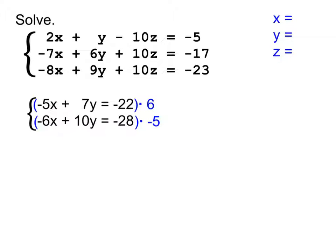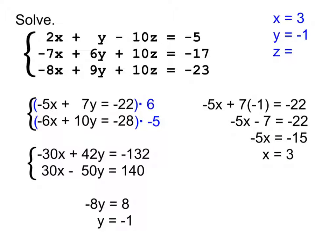And when I started working it through, I decided I was going to make the x's eliminate. That was my personal choice. So I multiplied the first equation by 6 and the second equation by negative 5. Again, you have other choices you could have made as well, but if you're wanting to match up with what I did, that's what I'm doing. And so, after multiplying, I then end up with a system of equations where the x's will cancel out. So I add them straight down, solve for y. Once I know what y is, I then can plug it back in.